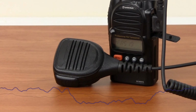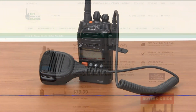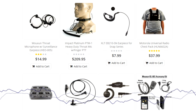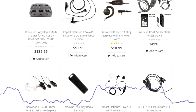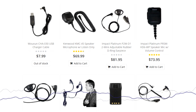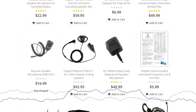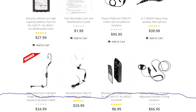Absolutely. Your traditional FRS, GMRS bubble pack radios, you're kind of limited to how much you have available. With this, we got quite a bit available, just dozens of earpiece accessories and different shoulder mics, and just, the sky's the limit. There's just so much available for it. I don't think there's ever been another FRS radio out on the market that has been cross-compatible with so many different accessories. Do you agree with that, Anthony? Yeah, I can't think of any radios that had this many options.